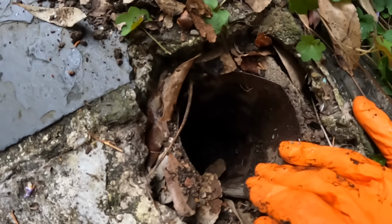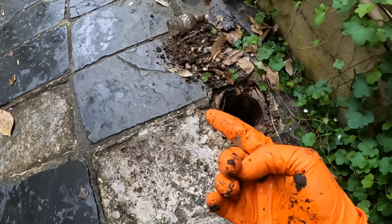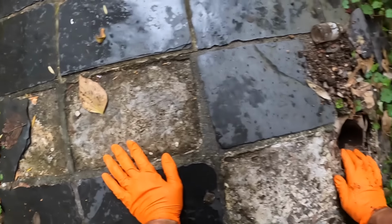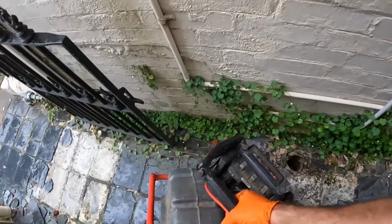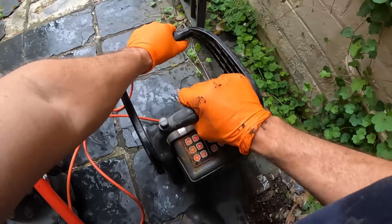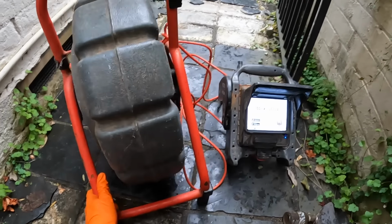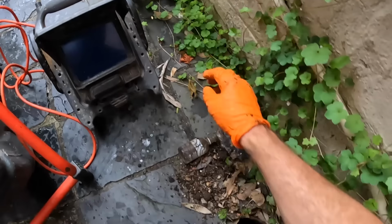So this is the vent pipe, the micro flap. This joins into the boundary trap, but the boundary trap must be under here somewhere. So we'll try and get a locate on that if we can. My other camera's in the hospital getting fixed, so we've got to use the old Ridgid. Comes in handy, have a spare camera.